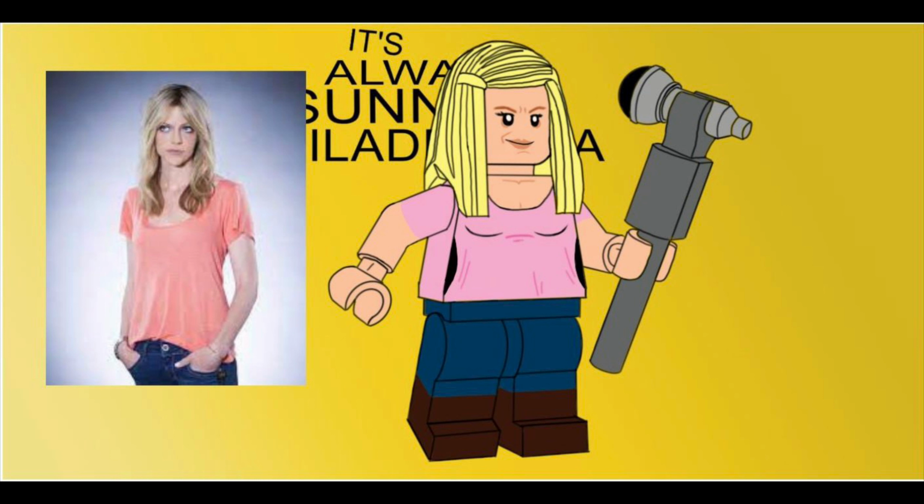As you can see, her accessory is a microphone, which is a reference to when she tried to do her comedy skits and completely failed. Her outfit, it's not really based off an episode. It's based off several promotional materials. There's one where I saw her with a pink shirt, and I thought that was a bit more unique than giving her a blue or whatever other shirt.